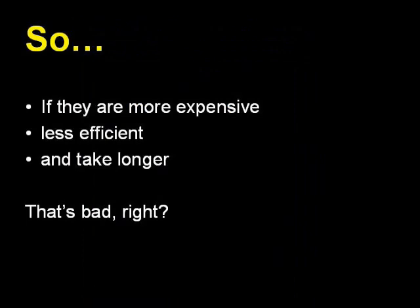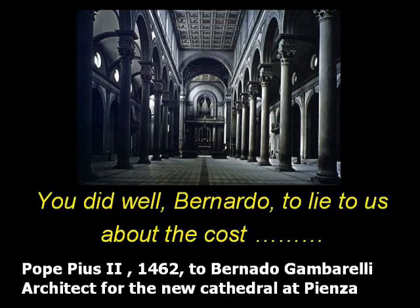So they're more expensive, they're less efficient, and they take longer. They're a bad idea, I guess. And how can you overcome that as a problem? Well, you could lie. That sometimes works. I love this quote from the Pope, when he forgave his architect for massive over-expenditure on a cathedral because he liked the cathedral. This is a bad business plan. For those of you that are contemplating.